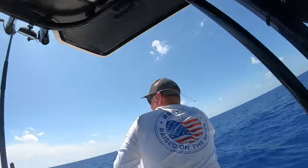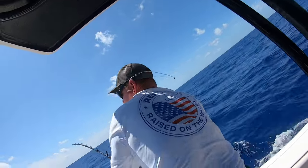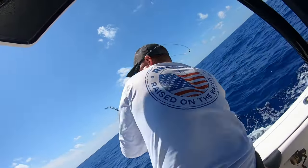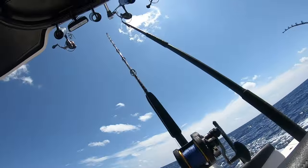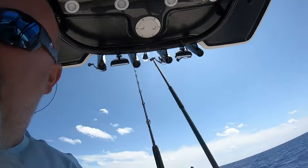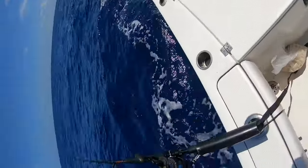Fish on, guys. Here, babe, you wanna hold the boat steady? Hold on, got another one. Here, Mark, here, babe. Dolphin. Okay, hold the camera.